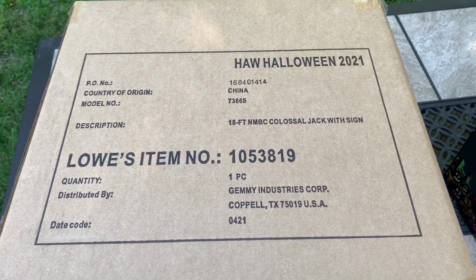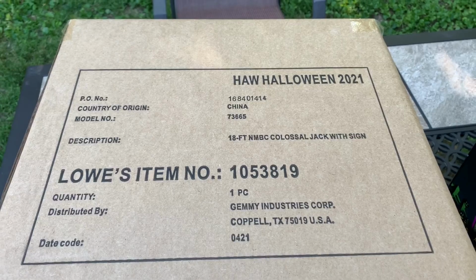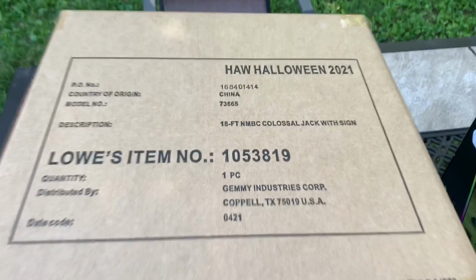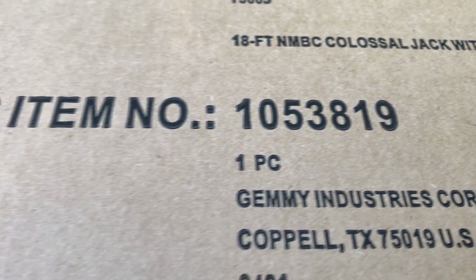Hello everyone. So for today's Halloween inflatable unboxing video I have for you guys, this is the new for 2021 18-foot tall Nightmare Before Christmas Colossal Jack Skellington with sign Halloween inflatable. And I picked this up at Lowe's a few days ago for $250. And here's the model number for anyone interested in that, and the item number too.